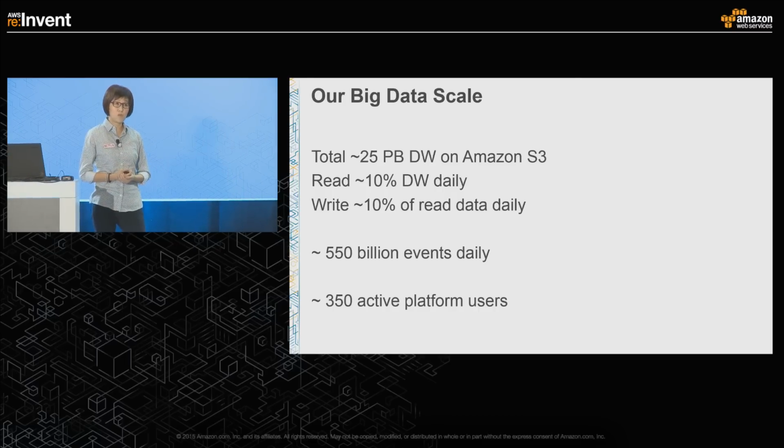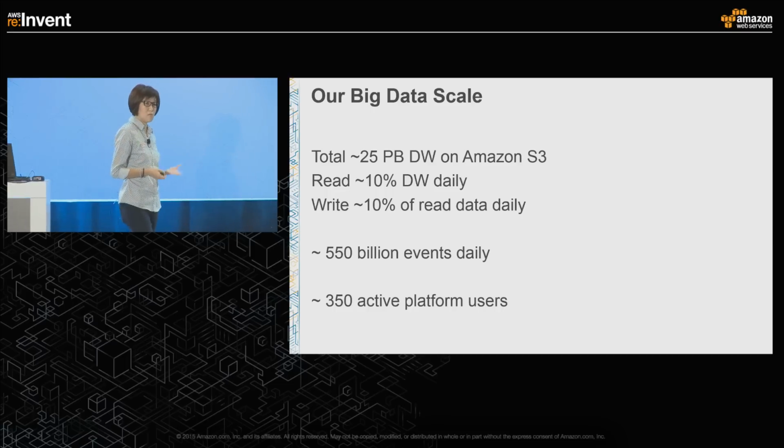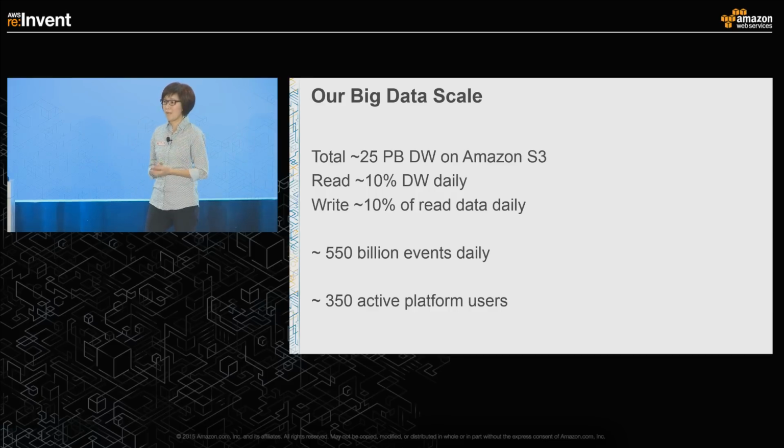We currently have over 25 petabytes of data on S3, and S3 is our data warehouse storage layer. And on a daily basis, we run ETL and analytics jobs that read around 10% of this data and process it. And in terms of data size, we generate back out 10% of the data that we read and put it back onto S3. So that gives you an idea of how active the data funnel looks in our data warehouse.